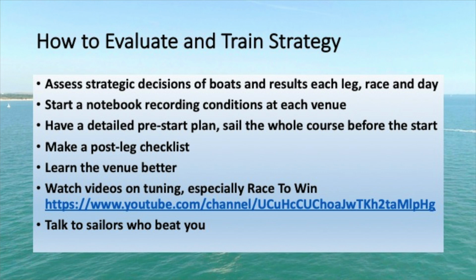So every leg you need to go through, and I really mean like talk it out with your crew. Say, I think that going right, you know, saved us a little bit. We caught that good puff on the right side. Let's look for that on the next upwind leg.